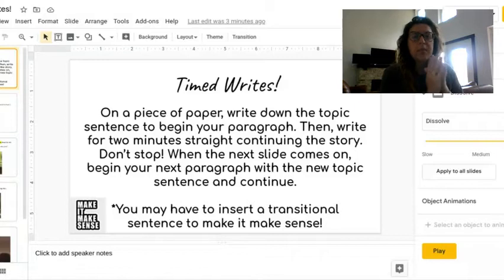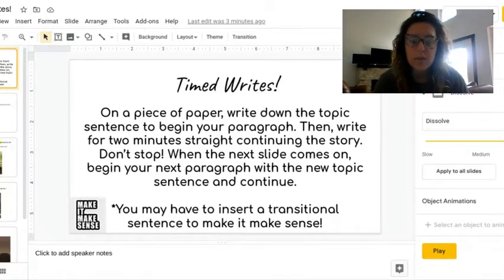And then I'm going to give you another sentence. This sentence may not fit perfectly into your story, so I'm going to give you a little extra time to make a transition sentence and then fit that in somehow. But you have to use my sentence and you have to make it make sense. So here are the instructions. If you need them, on a piece of paper, write down the topic sentence to begin your paragraph, then write for 2 minutes straight, continuing the story. Don't stop. When the next slide comes on, begin your new paragraph with the new topic sentence and continue. You may have to insert a transitional sentence to make it make sense.